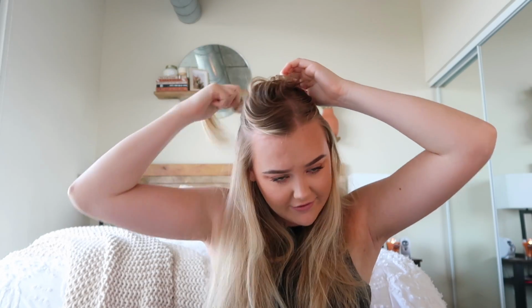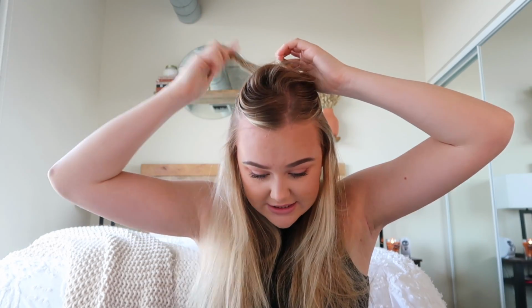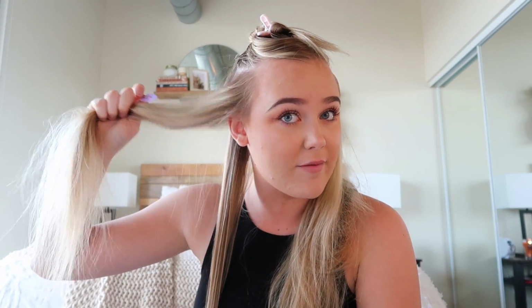So I got these clips. They're from Target. They came in a pack of like 4 or 5. They help so much with this hairstyle. I also have these little clips that if I want to get some of this hair out of my face, I will just clip it up. Brushing out my hair once again, and then I split it into both sides.